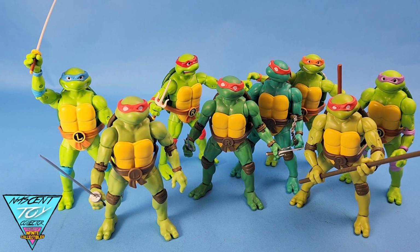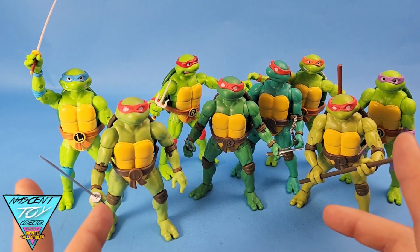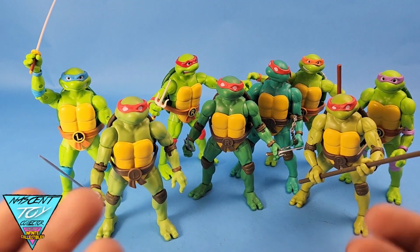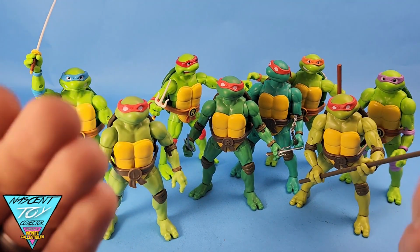And I'm going to keep collecting. They have more coming out. I can't wait to see what they're doing. I'm definitely excited for the new Best Action Turtles that are based on the IDW comic series. I'll definitely be picking those up. So, hey, keep giving me turtles, you guys. Keep on bringing them on.